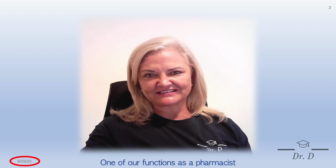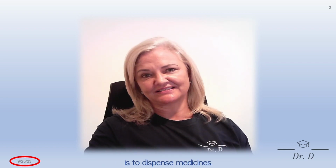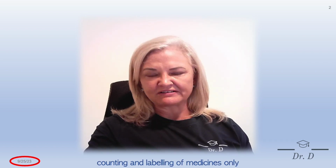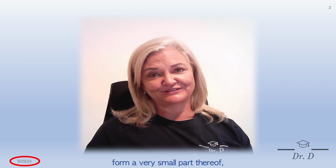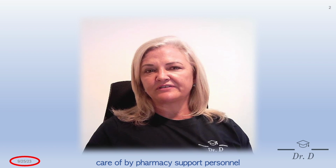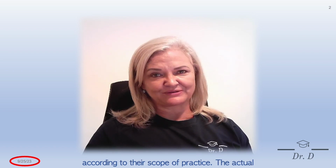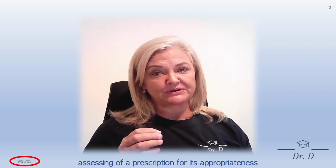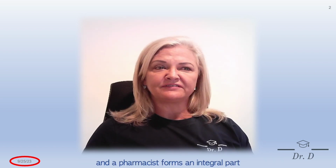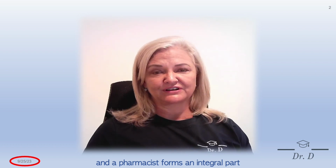One of our functions as pharmacists is to dispense medicines, but the actual picking and counting and labeling of medicines only form a very small part thereof. These functions can actually be taken care of by pharmacy support personnel according to their scope of practice. But the actual assessing of a prescription for its appropriateness and to counsel a patient accordingly are two very important functions of a pharmacist. And a pharmacist forms an integral part of the multidisciplinary team.